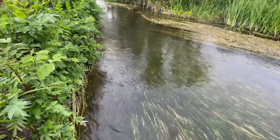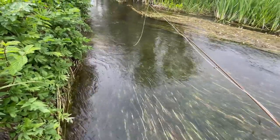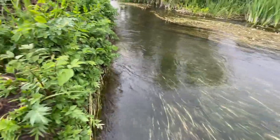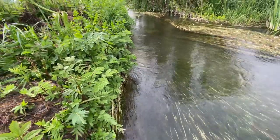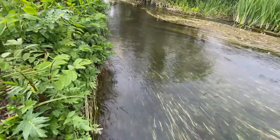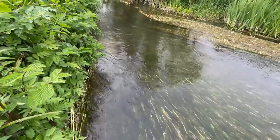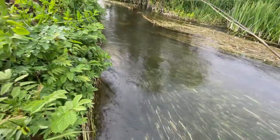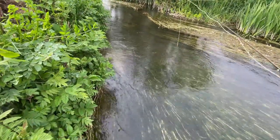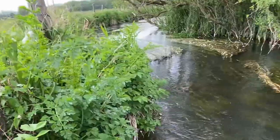It's often these little shallow bits that I used to ignore that you get some of the bigger fish. Just so well camouflaged, these faster bits of water, bigger fish can handle the current a little bit better. And often they are areas that get ignored by a lot of anglers. So the fish, once they've grown on a bit and they're eating minnows, they're more bothered about cover than anything else.